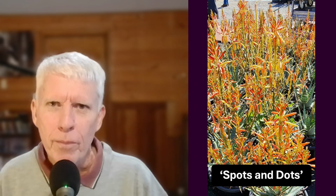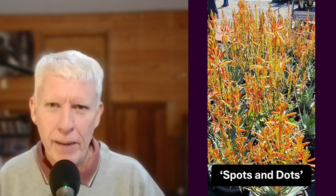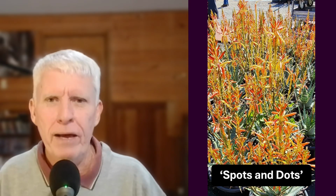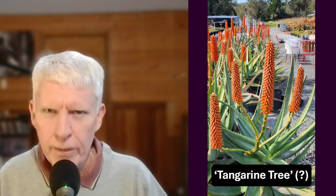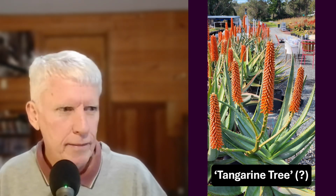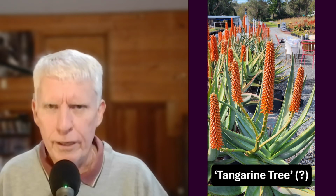And I think placement of this plant is critical to get the best impact of this plant. Foliage doesn't do anything for me, but the flowers are absolutely stunning. And this is, I think I've got the name right for this one, tangerine tree. Now, tangerine tree, I think is an absolute stunner. This is a very large growing specimen, large flowers.